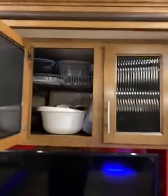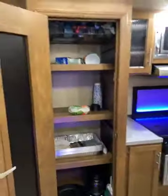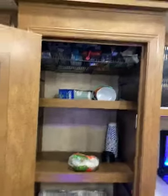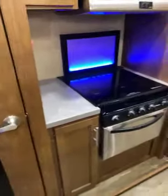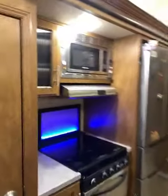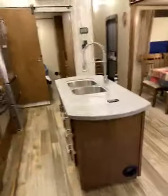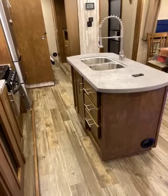Has storage up here. I put an extra wire shelf up there. It lets lighting through and makes it look nicer. Large pantry. I also put an extra wire shelf up there. A lot of storage, and storage down by the oven. Stovetop, microwave. Nice kitchen island with three drawers and some storage under it. You can just keep a garbage can behind it.